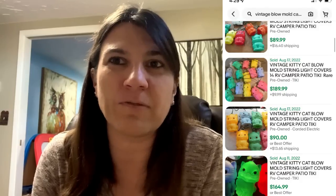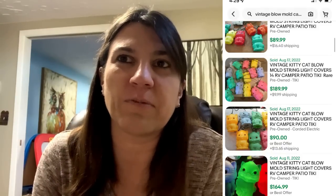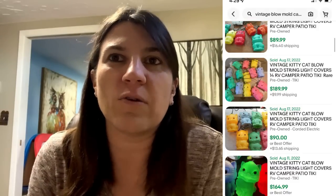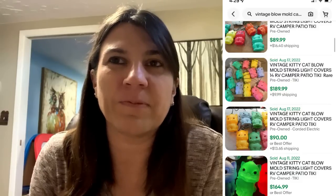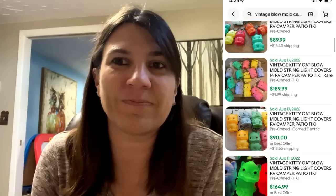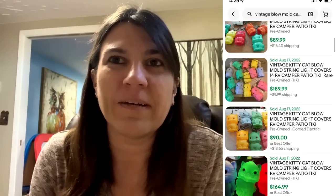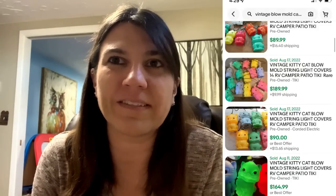I picked those up. Those strands of cat lights were $5 each at a garage sale, and you can see I made really good profit on them, selling them for $189.99. So if you see blow mold lights like that out in the wild, you want to pick those up. Don't overlook them just because they're lights and not the bigger blow molds. Blow molds of any kind sell, so definitely don't miss out on lights if you happen to see any cute old camper lights like that.